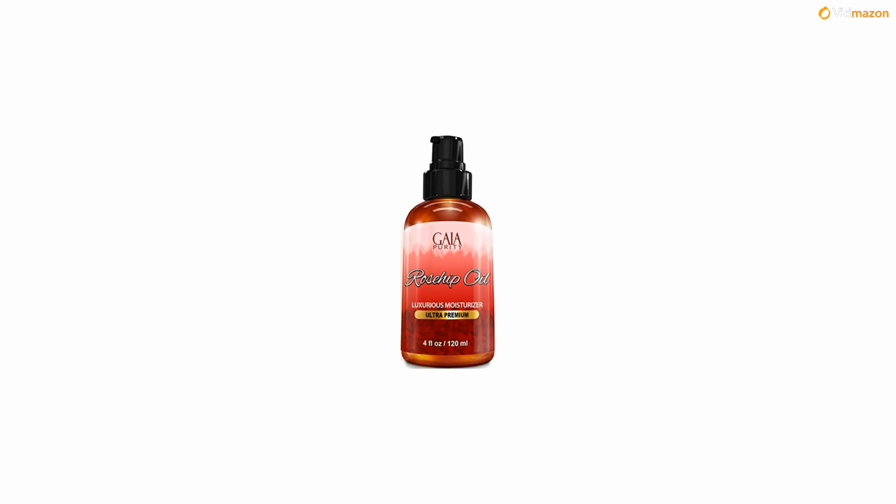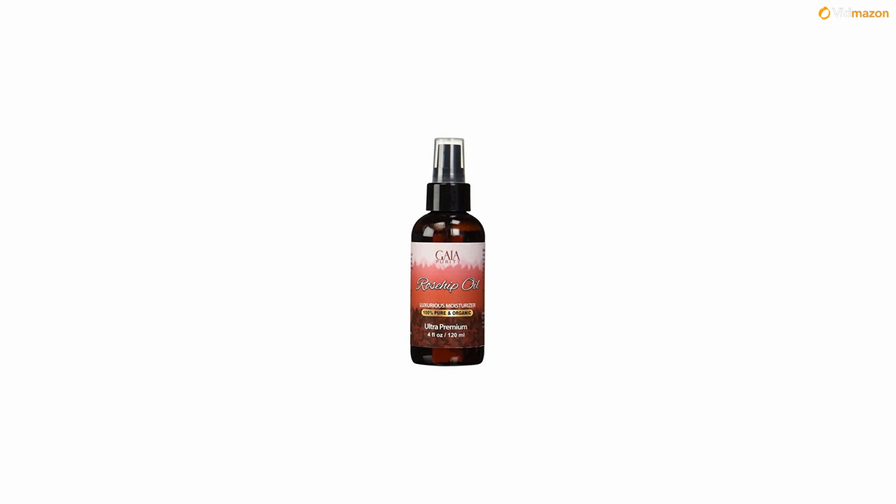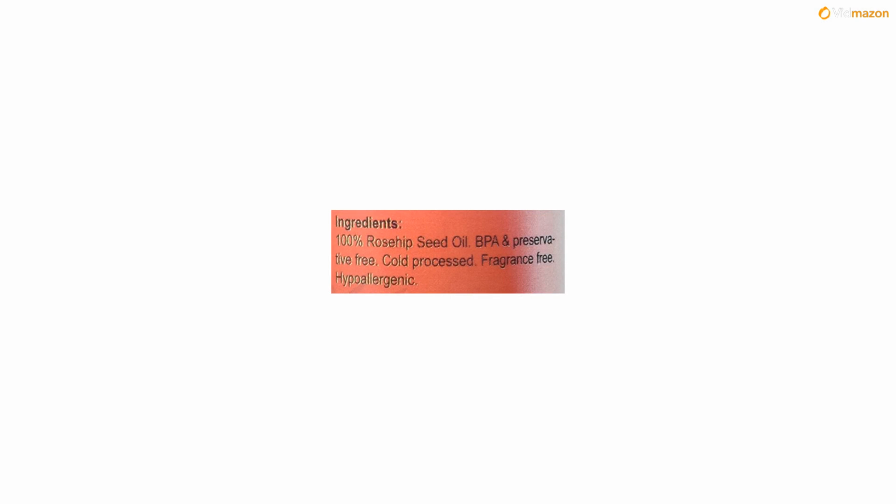Anti-aging. Our oil is the perfect anti-aging serum with natural hydration, anti-inflammatory, fatty acids, and antioxidant properties known to work quickly to tighten and restore elasticity to loose and sagging skin.